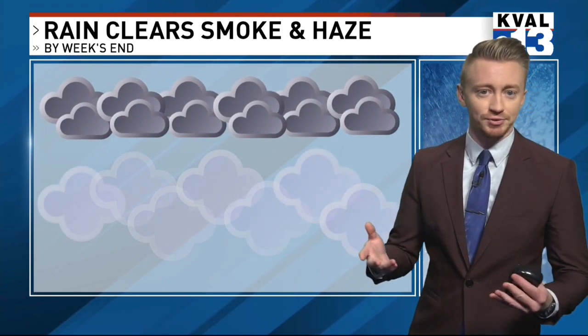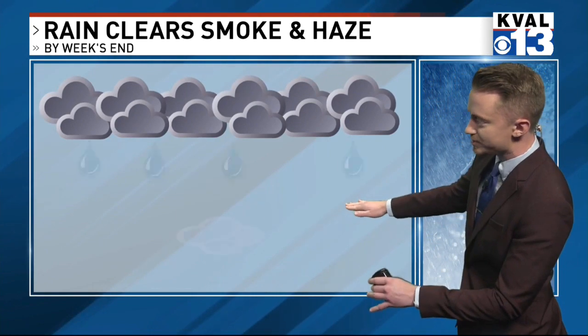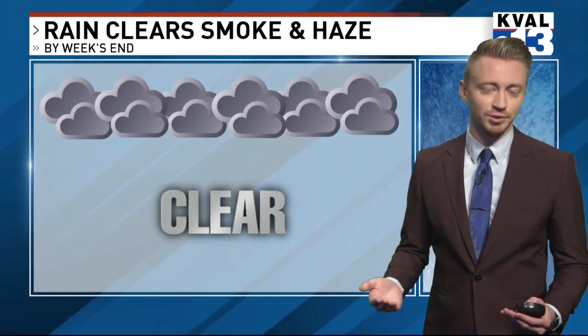But how does the rain actually clear out all of that smoke and haze? Well, watch closely. As those raindrops fall through all of that particulate matter, it grabs it, drags it down to the surface, and that eventually will clear out our skies.